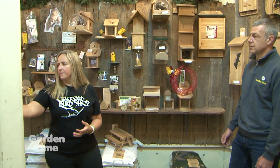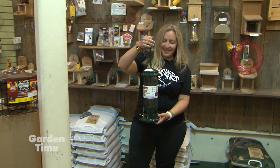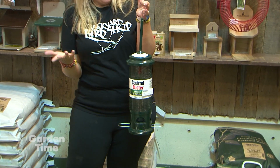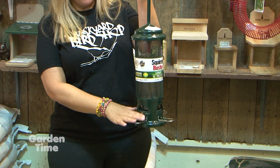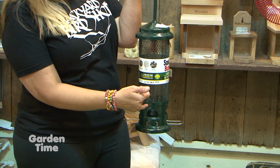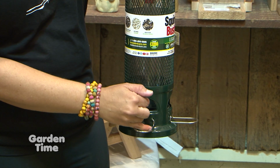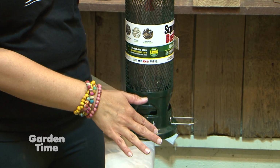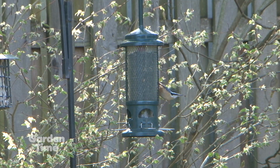Another way to do it is these handy dandy, this is called a Squirrel Buster. This is our most popular, famous Squirrel Buster. It's weight driven. Birds, even as large as a northern flicker, can sit right here on this perch and eat the seed from the feeder. But if a squirrel gets on it, he pulls it down and it blocks the access. So it's super awesome to block the access.